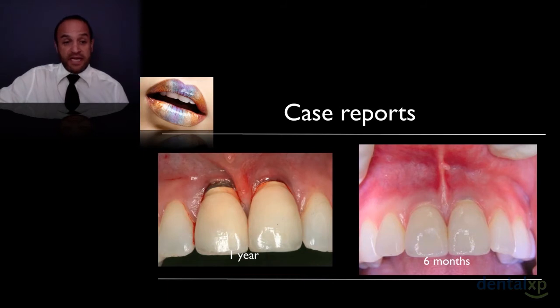1 year later, and now it's an absolute disaster. An absolute disaster, because we look at this, we look at the amount of recession. Now you can look here, we used wide diameter implants. At those days, that's what we used, and we'll talk about that a little bit later. And we've also got massive recession. The frenum is still here, but again, the papilla is still intact.